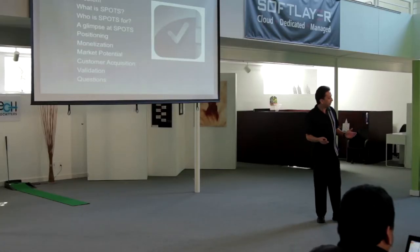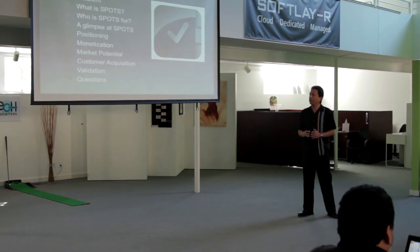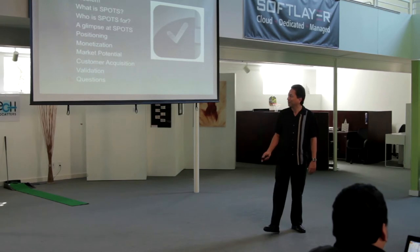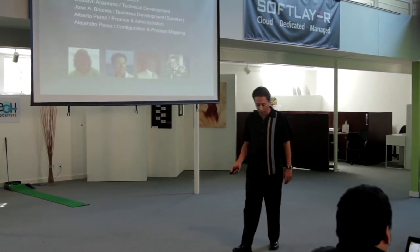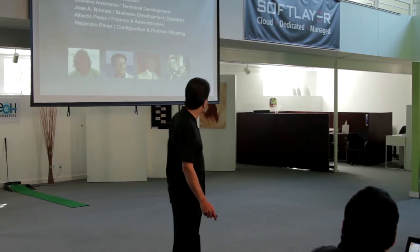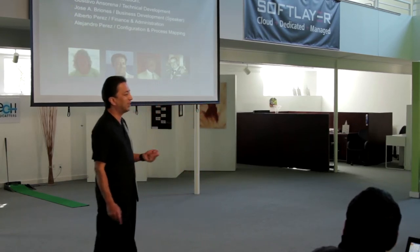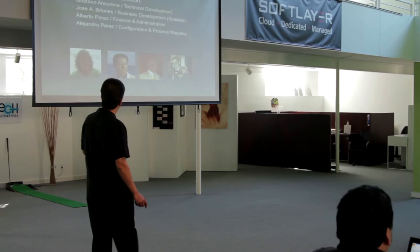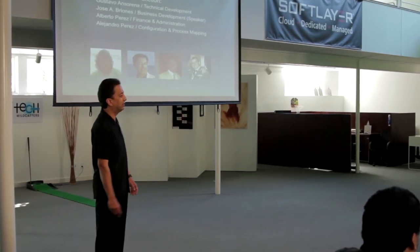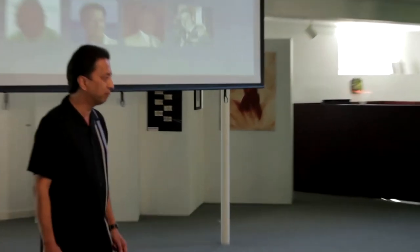What is Spot, a little bit of how it works, and then how are we going to make money, of course, importantly. The team was four members, four partners. Gustavo's not here, hopefully he's programming. My name is Jose Briones, I'm business development, Alberto, finance and administration, and Alejandro Perez, who is back there helping us, he's on our configuration process mapping.